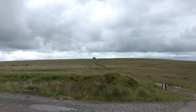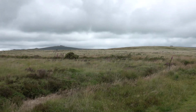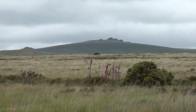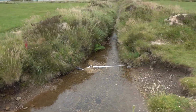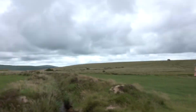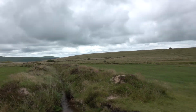There's a house on the prairie, hill, training house thing. Lovely pinky purples coming out over here. Foxgloves and thistles about. Great Links Tor back there. Here's this weird stream thing going under the track, or maybe it's a leat. I don't know. Did you find out the name of this? Yeah, because it joins in with another one. I know there's leats up there because that's Wheal Jewel Reservoir up there, isn't it?